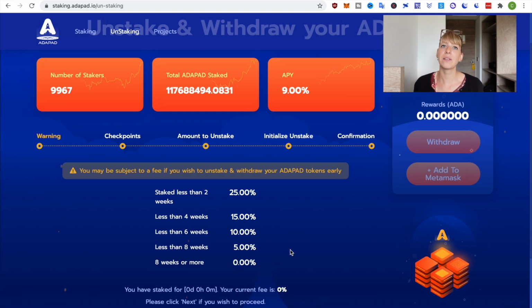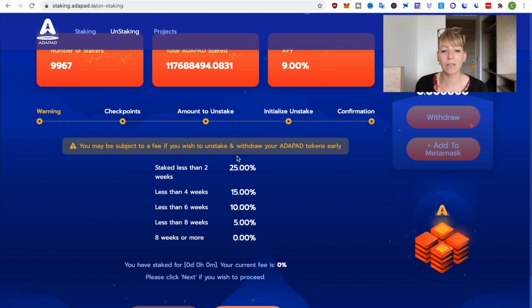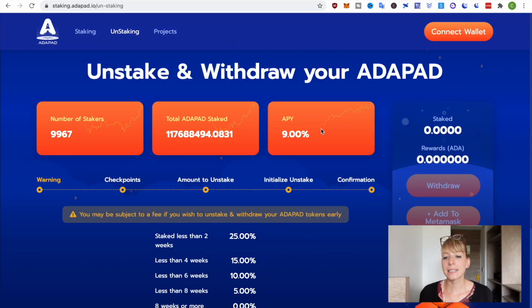So you don't have that 7-day unstaking period, but what you have is some pretty steep fees. So you could theoretically unstake Adapad immediately after the IDO has ended, but then you have to pay a 25% fee if you've only just started staking it. So you need to keep that in mind, that in order to have a 0% fee, you need to wait for 8 weeks. But other than that, it's the exact same.